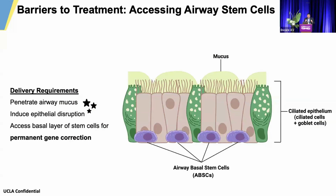the cargo is one problem, but there's also other barriers to accessing the airway stem cells. And in CF, if you're going to have a nebulized therapy, you have to get through a thick layer of mucus, and you ultimately have to try and get to these purple cells, these airway basal stem cells, because those are the long-lived progenitors whose correction is going to lead to a lasting cure.